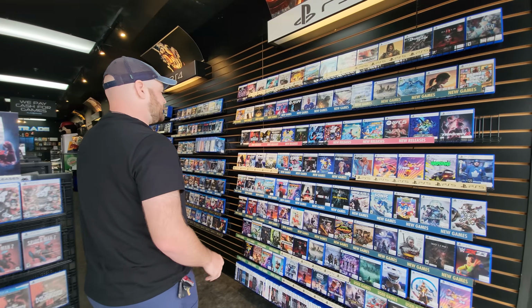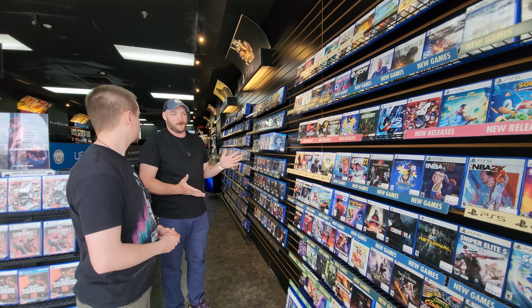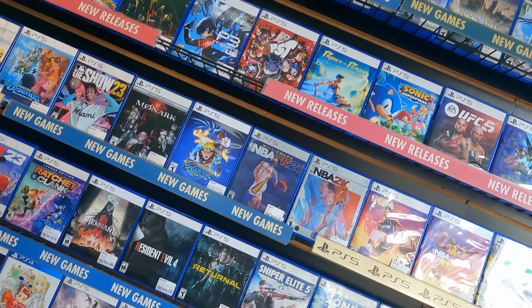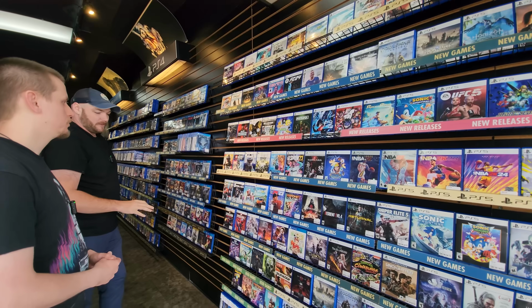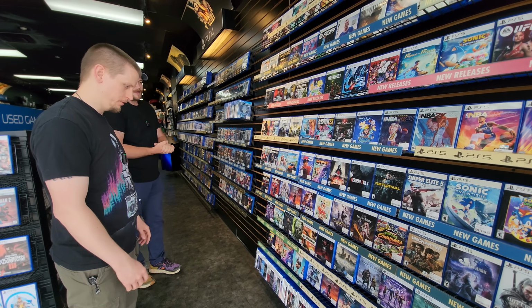We've got a fantastic selection of retro games. We do still have to keep a little bit of modern stuff to keep the lights on, but we've got all of our PS5 games here, kind of bisected by the new releases in the center, and then we've got used copies down at the bottom. Good selection of PS5 games too. A lot of variety here.